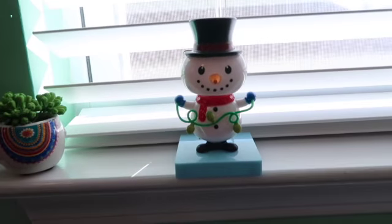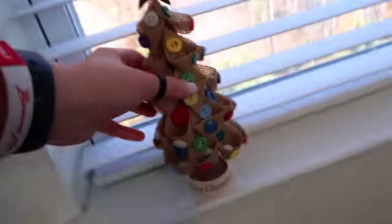And then you come over here and there's nothing on my desk, but I put this little thing right by the window. It's just a little snowman. It's solar powered, so yeah. And then you move this way and you have this little tree that just says Merry Christmas. I didn't know what to do with it, so I just put it there.